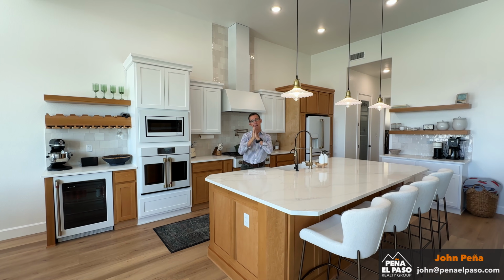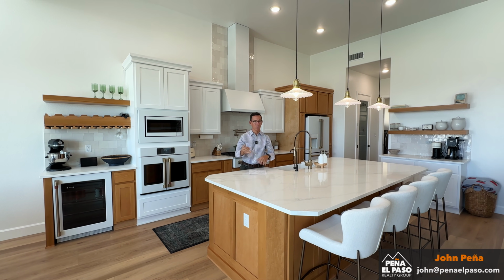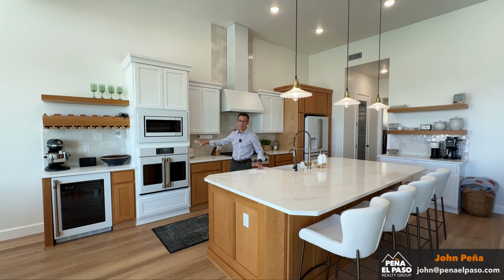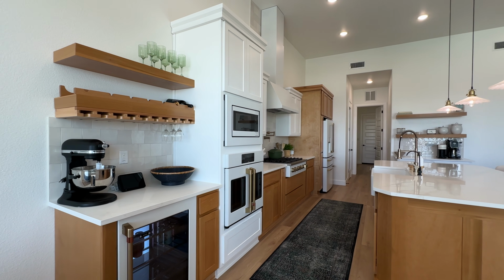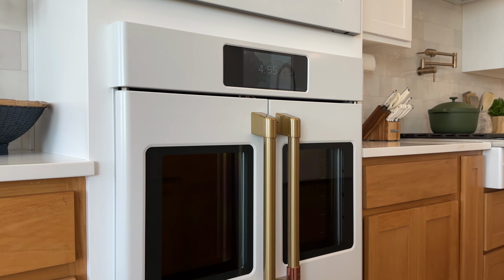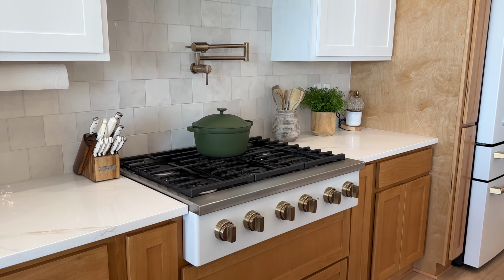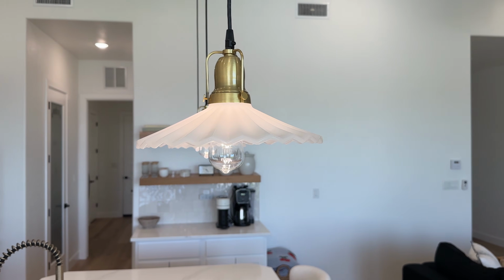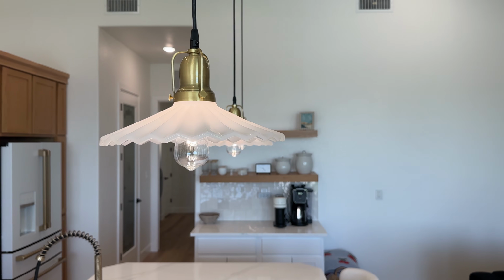So, building a custom home, for some people that would be kind of a dream come true. You have total design control over everything. One of the things that I love about this home, appliances. These are not your average appliances. This buyer decided to do a really upgraded, really fancy appliance package. They chose the different light fixtures, the colors, really everything.